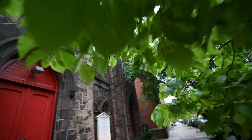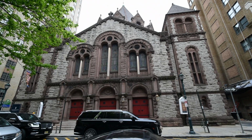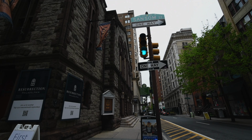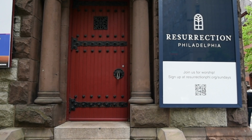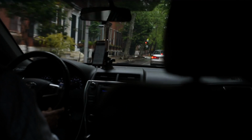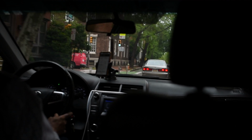It was hard determining which church they used to film the baptism. There is a church called Resurrection located on Samson Street, and wouldn't that be fitting as resurrection is a recurring theme in Servant? But I don't think this is the church where the scene of the baptism was filmed. Make a right turn on Locust Street. Drop off 3.